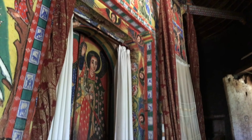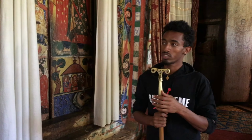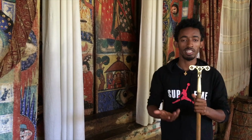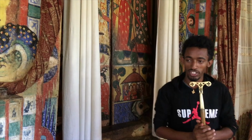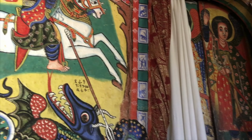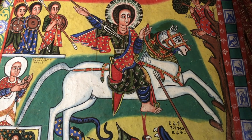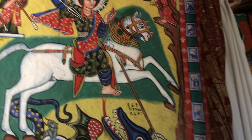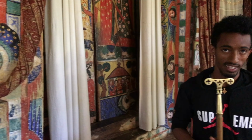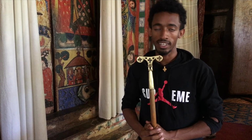And what is this? Okay, it's a church. So the name of the church is called Azwa Maria. Azwa means the name of the village, and Maria means Saint Mary. As I mentioned, this church was established in the early 14th century. The one who founded this church is called Abba Johannes. And also, the painting was painted in the 16th century. It has 200 different paintings in the building. And some parts have been renovated again in the 18th and 19th century.